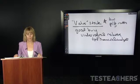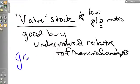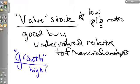They love that. What's growth stock going to have? High or low price earnings ratios? High. So this is a review, but these are things that students just want to be reminded of, generally speaking. Growth stocks have high price earnings ratios. They also have high price book ratios and high beta.